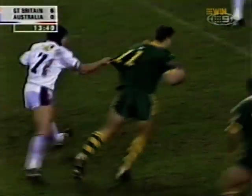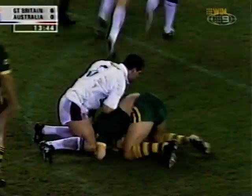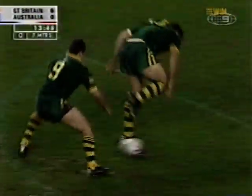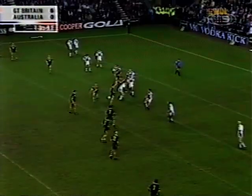Oh, he spilled the ball. That's the first mistake. And that's what hurts. Zero. Dane Carlos swoops on it. Leon Price with the first big mistake of his night. Now can Great Britain hang on here?